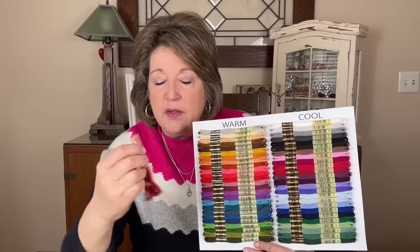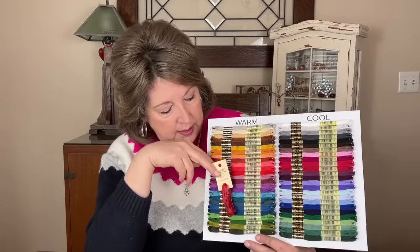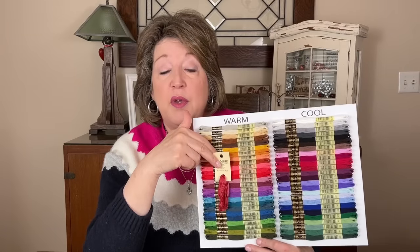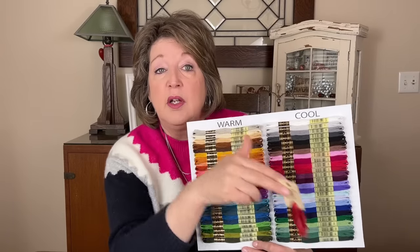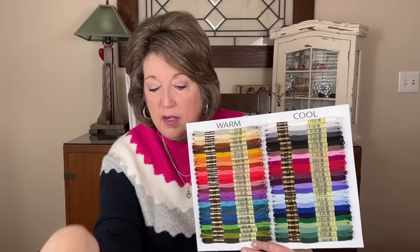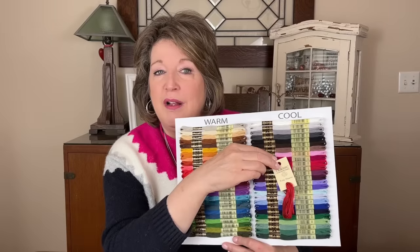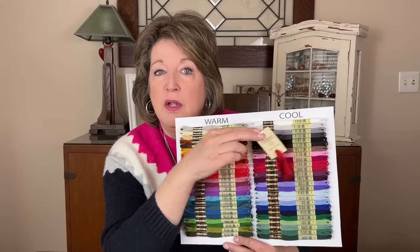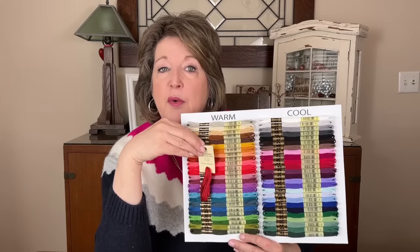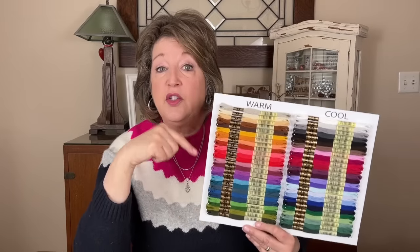Let's do this one. This is licorice red. Does not play well with these colors. Looks much better with the cool colors. All right. Ruby Slippers does not play well with cool, but it looks right at home with the warm colors. So that's how you use this tool.